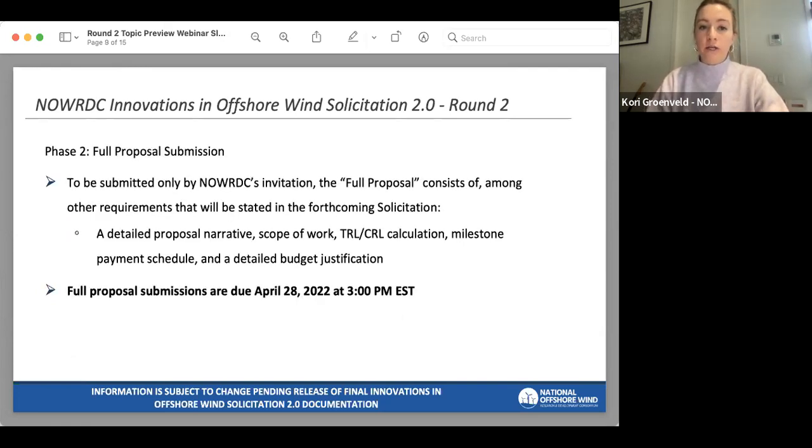Then following scoring committee review, select applicants will be invited to submit a full proposal submission. This will be a more extensive application package consisting of a detailed proposal narrative, scope of work, technology readiness and commercial readiness calculator, milestone payment schedule, and a detailed budget justification. Additional forms are required based on the funding category. But this will all be outlined when the solicitation is released. Full proposal submissions are due April 28th.